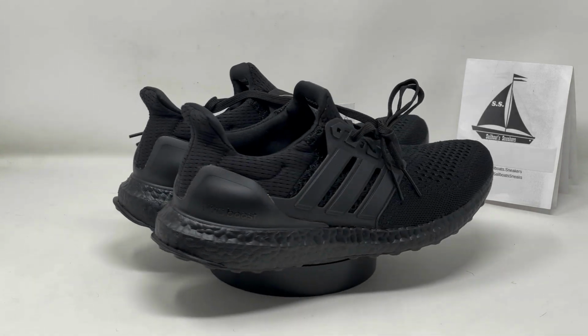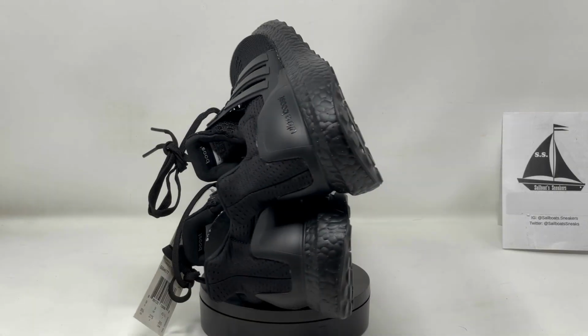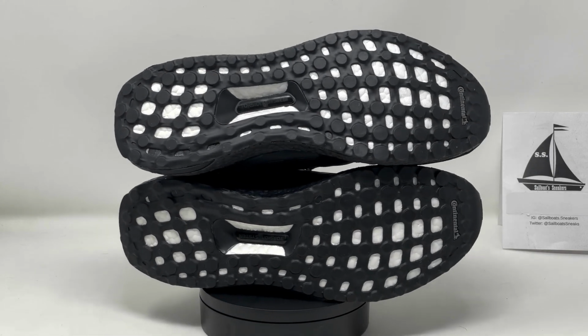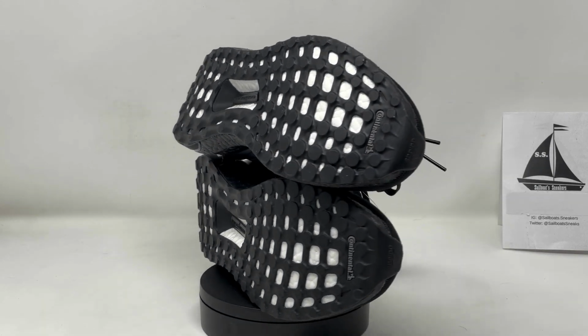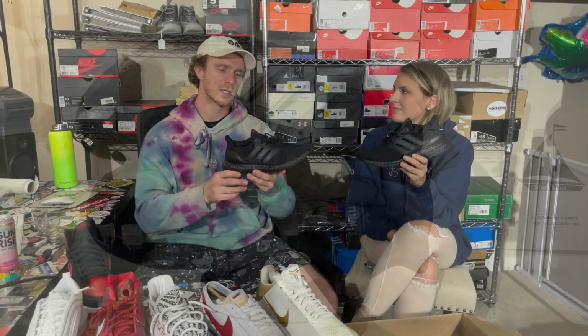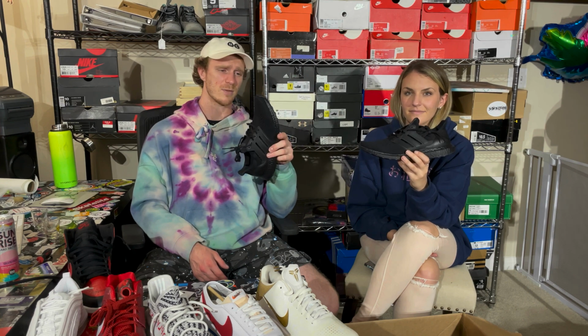These look amazing. They are crazy lightweight. They feel really breathable, really flexible material. I love these shoes. I love Ultraboosts. I would love to have more. Not necessarily that I want all black. I'd have you soul swap them or something. Size 9.5 Ultraboost. I want to say it's the DNA version from 2020. Good pickup. All right, we got one more pair left in this box.